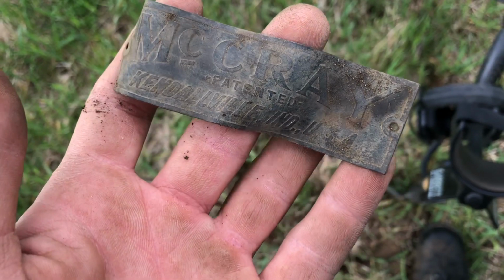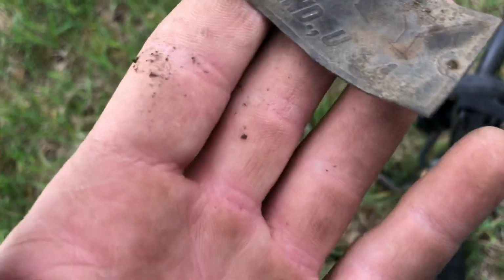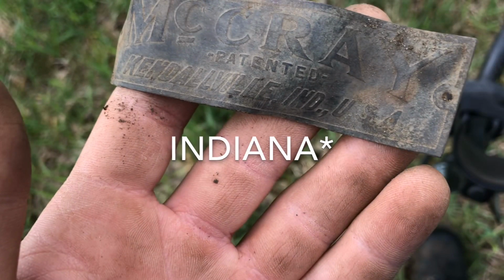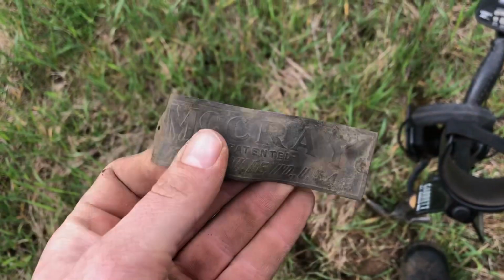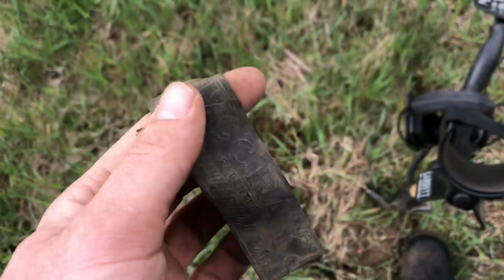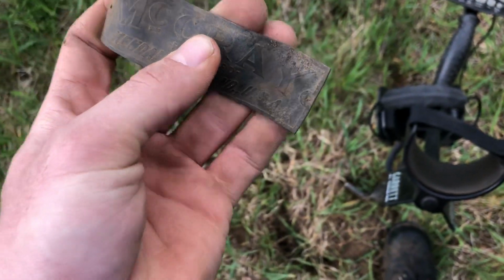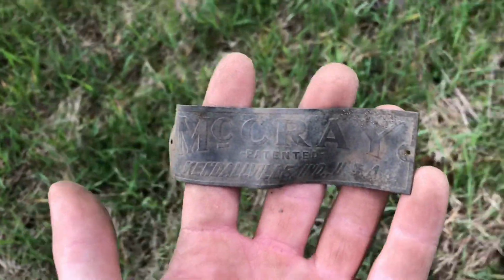McRae patented, Kendallville, IND, what's IND? Indianapolis, USA. Oh, it has holes on both ends. Both ends. That's pretty cool. I'm sure I could straighten it out a little bit more later on. Don't want to straighten it out too much and break it though. But hey, I'll take that.